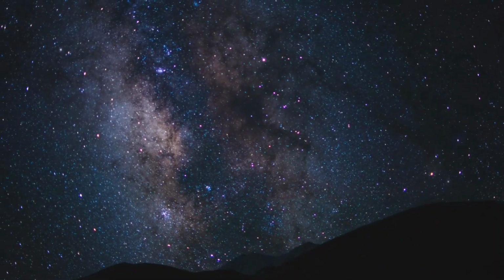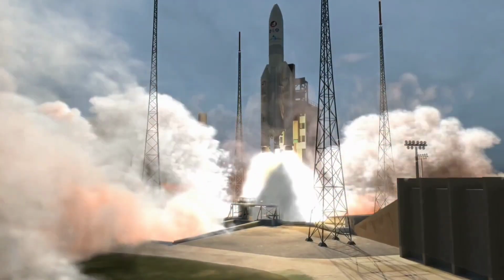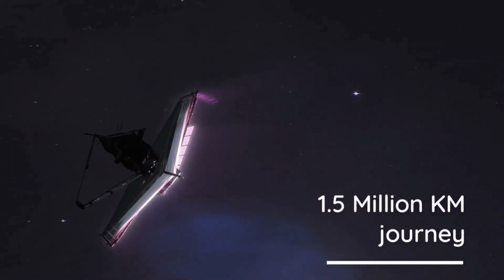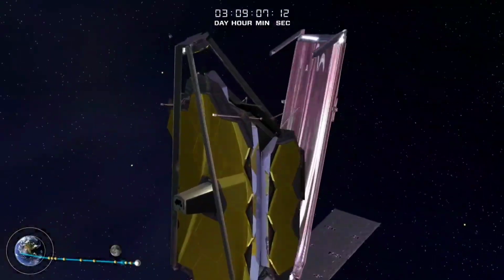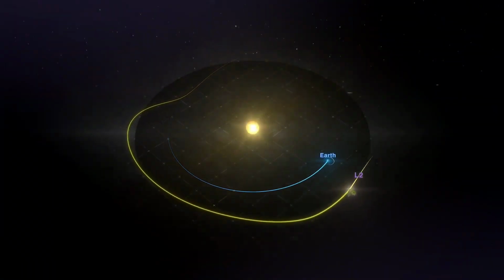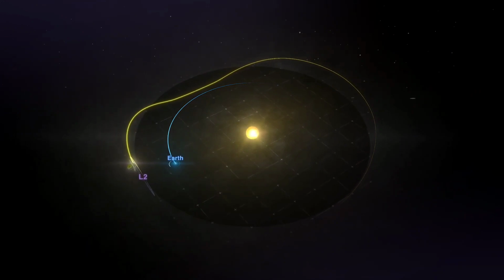After 7 years of delays, the Webb is finally prepared to launch on the 8th of December this year. The Ariane 5 rocket will launch the telescope into space, where it will then begin its 30-day, 1.5 million kilometer journey to the location of its orbit. Here, in between the Sun and the Earth at the L2 Lagrange point, it will take orbit around the Sun. The wings on the Webb are so large it will take a few weeks to unfold the origami-like hexagonal mirrors, to then begin its 5.5-year-long mission, which NASA is hopeful will continue for well over 10.